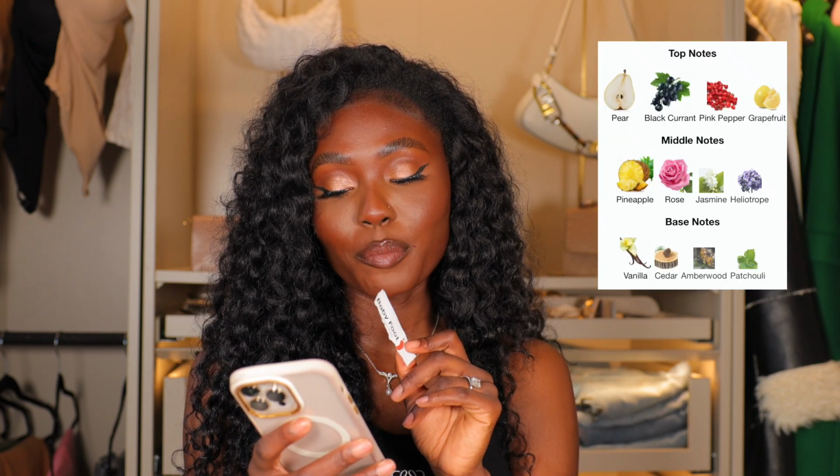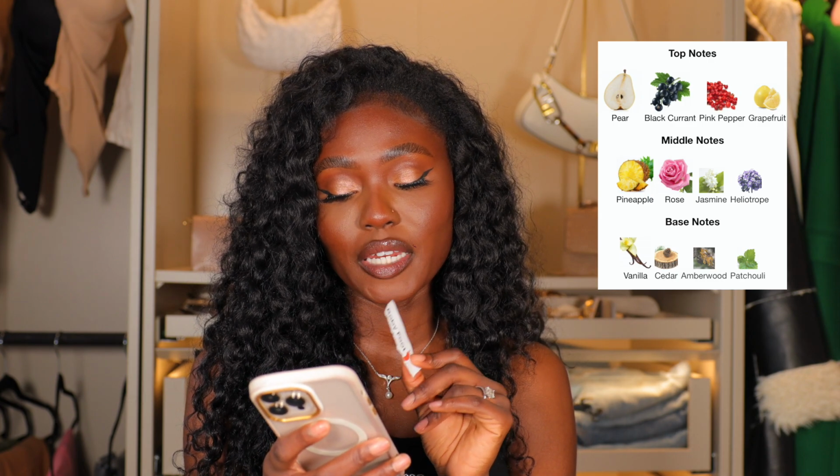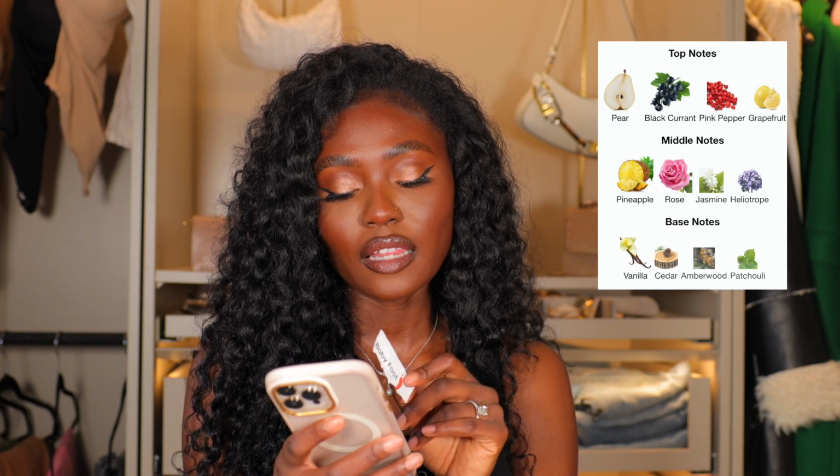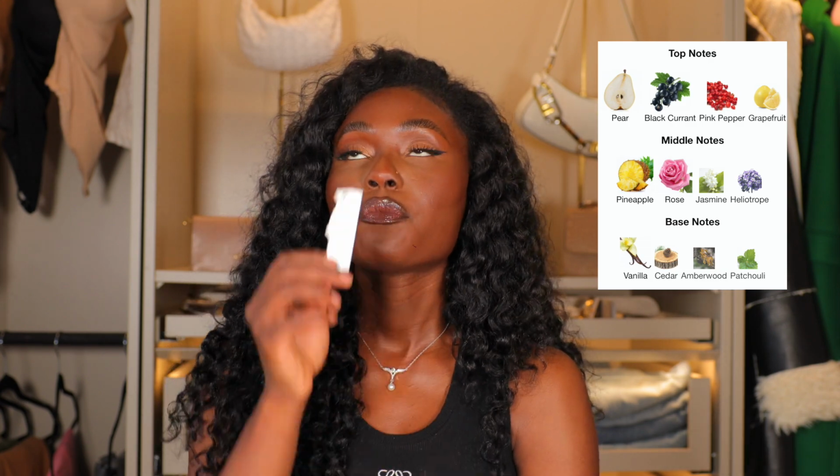But the top notes are pear, blackcurrant, pink pepper, grapefruit. Middle notes are pineapple, rose, jasmine, heliotrope. Base notes are vanilla, cedar, amberwood, and patchouli. Mind you, I bought these myself, like I said. It's just different than what I have. And pear obviously is in it. Pink pepper, which is why I feel like I like it. That grapefruit, pineapple, blackcurrant, it's fruity. It's a citrusy type of scent.